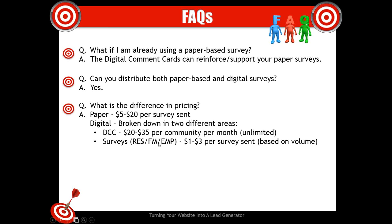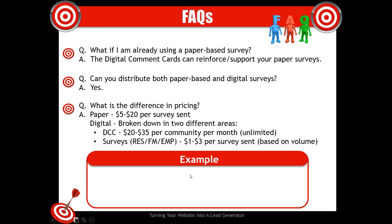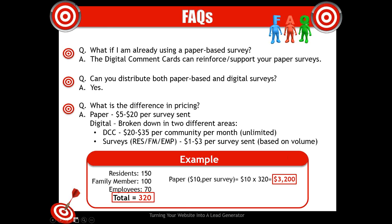For surveys for the residents, family members, employees, those are based on survey sent, and depending on volume, it is $1 to $3. So you can see a major difference. And real quick, I use an example at 320. I calculated it out. If you did paper at the middle ground at $10 per survey, $3,200. If you did an online survey at the high point at $3, $960. Really, all that's telling you is that you could send this out 4 times for the price that you could do one paper-based. So even if you were just using paper-based for your residents, this is something to consider for family members and employees.